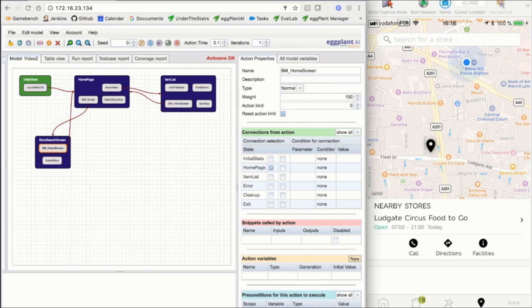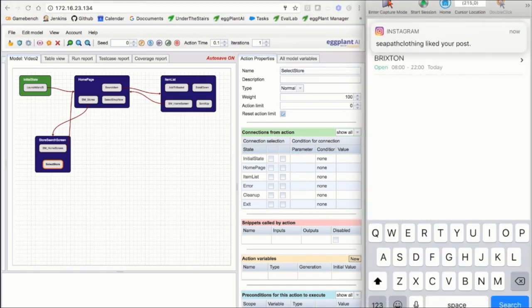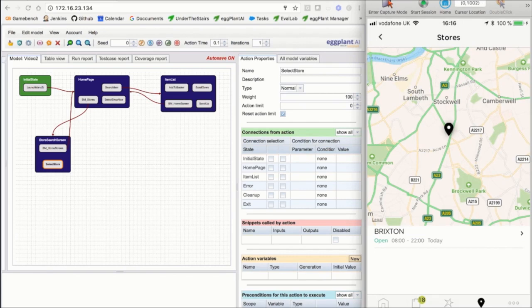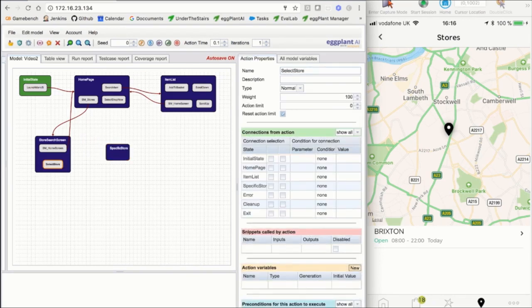So now we can do what happens after select store. Well, let's say we select a store now. We'll just type in one here to take us into the next state. We'll just do a search over here. So now we're in the select store state over here. So let's create a new state, and we'll call this, say, specific store, for example. Then we can link select store, and that can go to specific store.